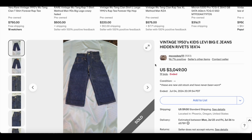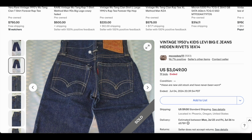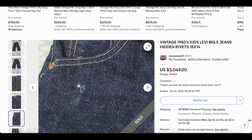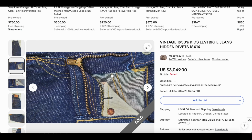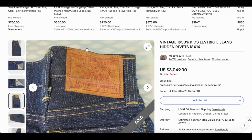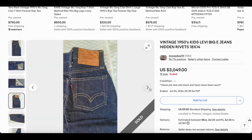Then at number 1, we have the 1950s kids Levi's Big E jeans, hidden rivets. Let's take a look at this one. Wow, beautiful color. These look exceptional. Big old patch on the back. Oh yeah, these are great right here. A little bit of damage, and it looks like it's probably from being folded up and stored for a long time. There's that gripper zipper. There is that leather patch letting us know that we are square in the 50s. Looks like a 503Z, which is what I would expect. It is a kids pair, the 503, and the Z is the zipper.